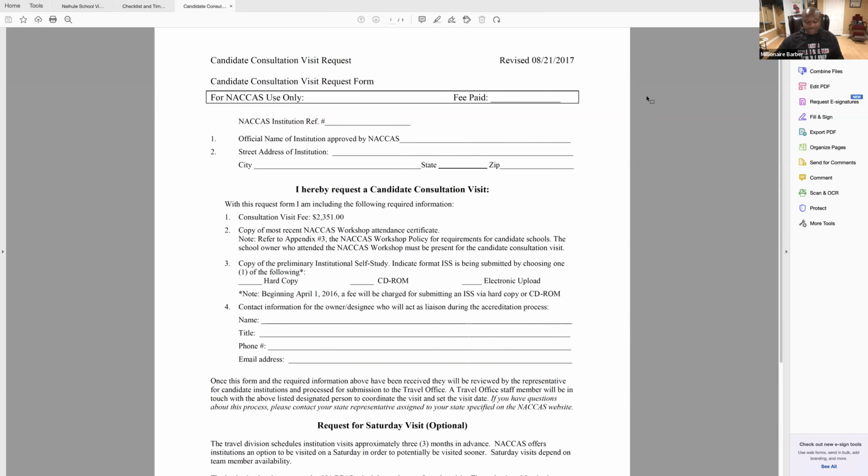Now, the next thing that we're going to do. Okay, so now we talked about uploading it. The reason why you want to upload it is because it's going to be easier. You're not going to have to waste all that time going to Kinko's making all these copies. Plus, if you do not upload it electronically, they're going to charge you an extra fee. All right, now, contact information. This is the person, either the owner of the school or who NACCAS is going to be talking to the day they come to your school to inspect. Once you submit this, this form will be uploaded in your back portal.